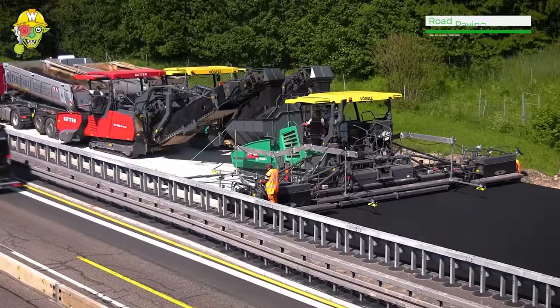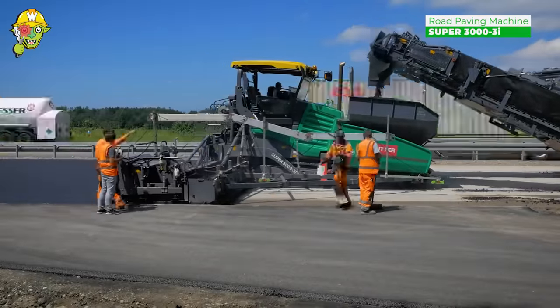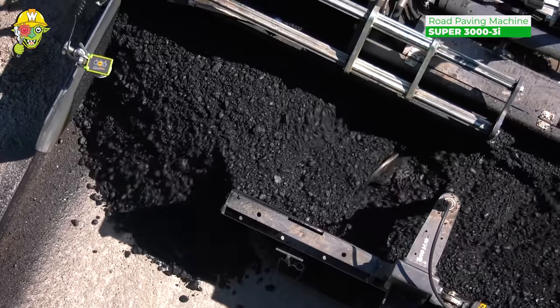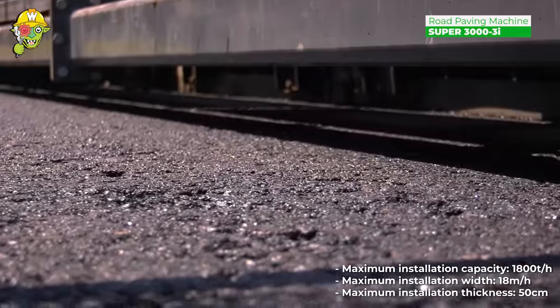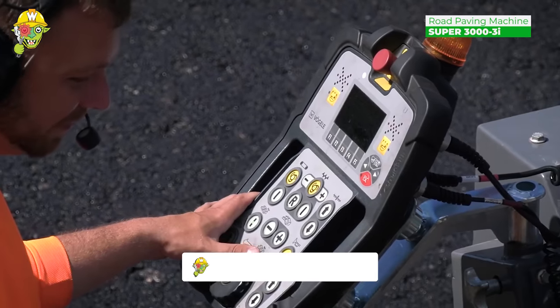In Germany, Wuglede is no longer a strange name on important construction sites. For the challenge of withstanding a load of up to nearly 80,000 vehicles per day, creating a top-notch road requires a machine strong enough to meet that.